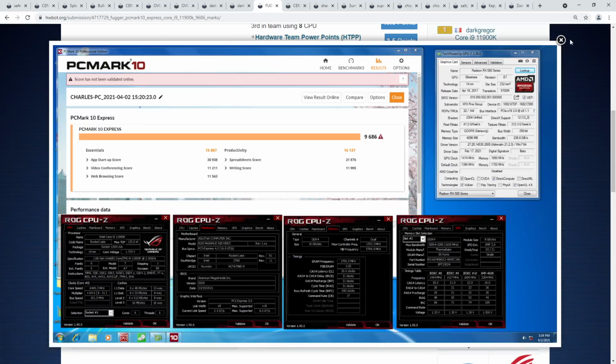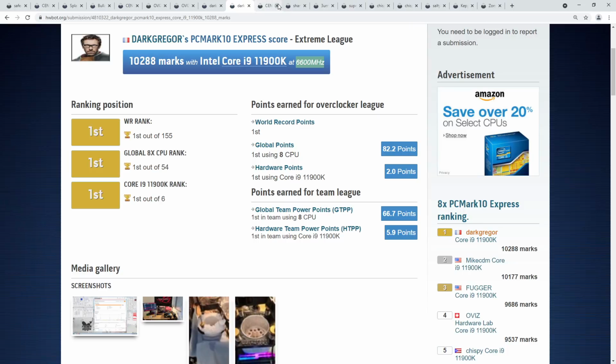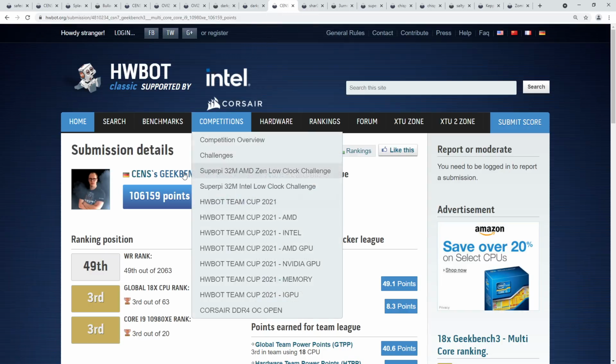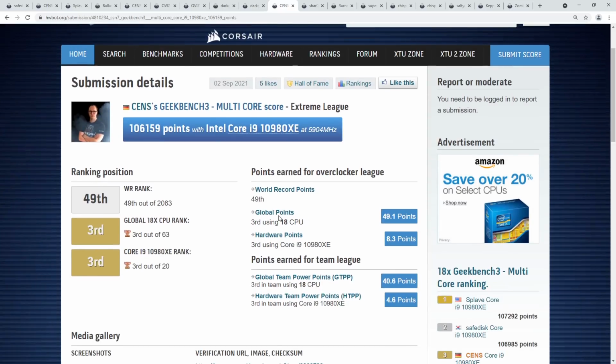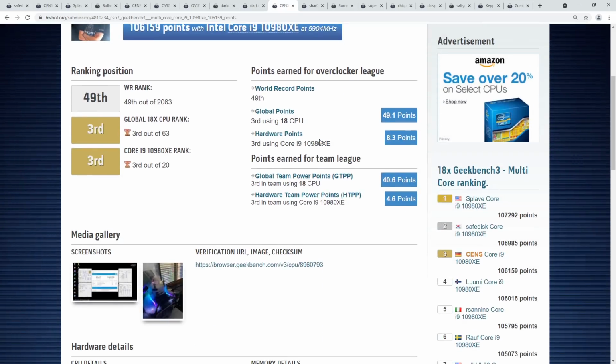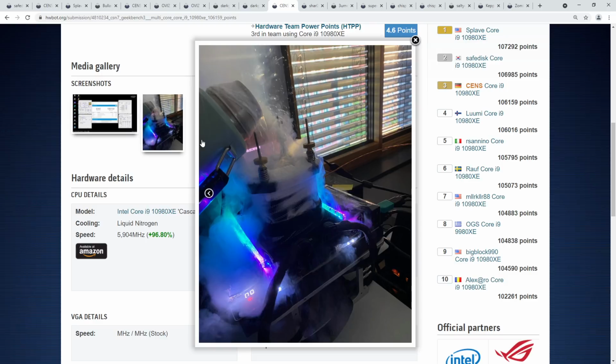Apparently you can use a sensible drive, so I guess it's just a CPU benchmark. Still, world record, so congratulations to Dark Gregor on that. And let's move on to the next score, which is Senz's third place in 18-core Geekbench 3 on the 10980XE at 5.9 gigahertz on an X299 Dark, on liquid nitrogen, of course.